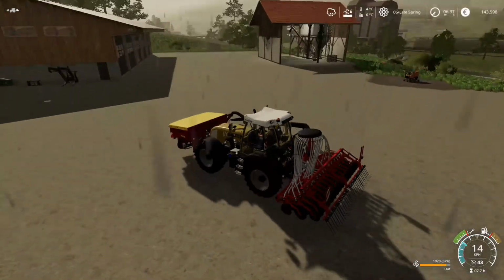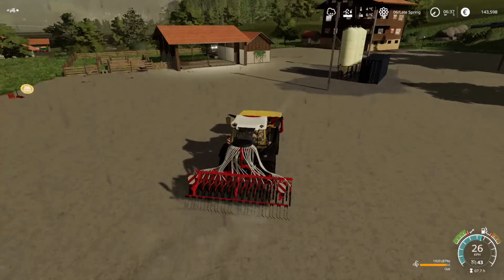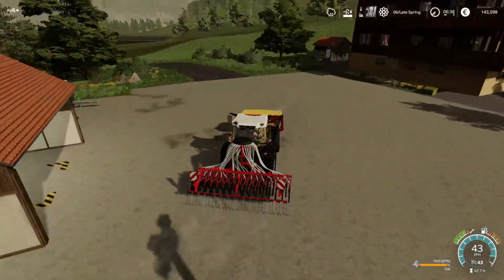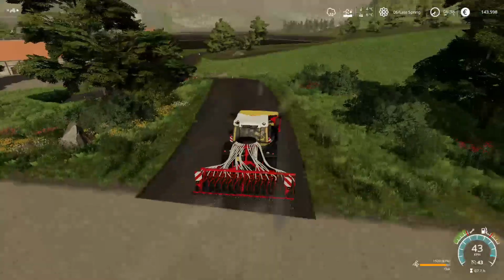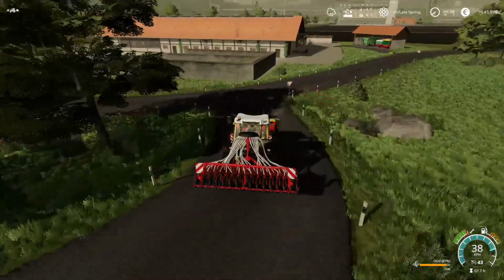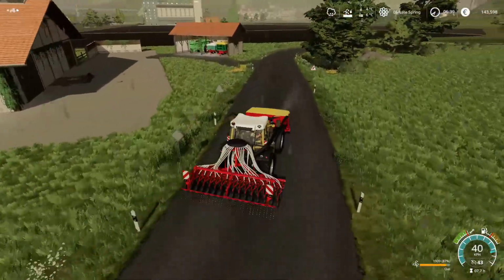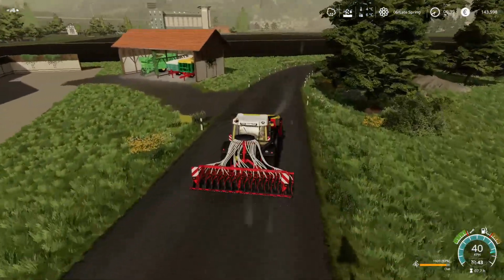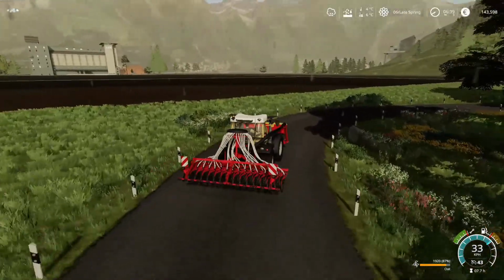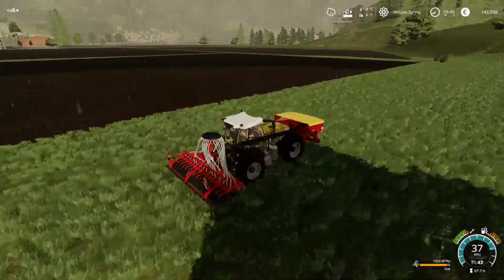Just zoom out a little bit. So the first field we're going to do today is the one down by the cow sheds, just down here. So we're going to go and get that done, and then hopefully if the rain clears up later we can do a bit of fertilising, but yeah, we'll see what happens. We've got plenty of time anyway. It's 20 to 7 in the morning, had a good night's sleep, and yeah, we're raring to go.